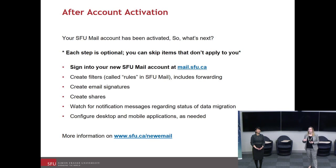And then again, you're going to watch for that notification for the data migration, whether it's a couple days, a week, or a couple weeks after you've actually got your account activated into SFU Mail. And then subsequently, if applicable, you can get your configuration of your desktop application and the mobile device set up for the new SFU Mail system.